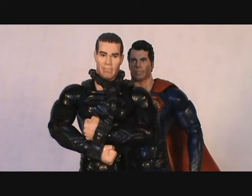Alright, in closing here, I'm very happy to have picked it up. I picked him up for about $15. I think it was like 17-something with tax, just a little over 16, 17.02 or something like that. So not too bad. Granted, there aren't a whole lot of accessories, and it's the same body mold for basically all of the male figures, with the exception of Jor-El and General Zod and his armor. The armor does look very, very cool.